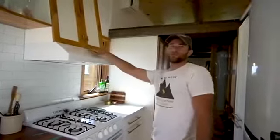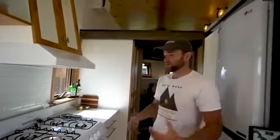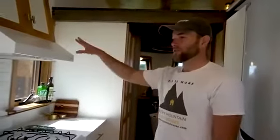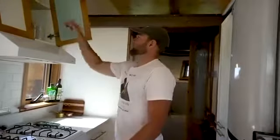Cut the hole in the wall. Get that smoke out of your house, otherwise you're going to smell like bacon and cooking oil all the time. So cut the hole, get the air out. Built this little storage thing above.